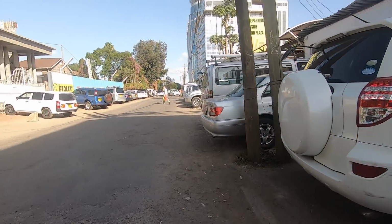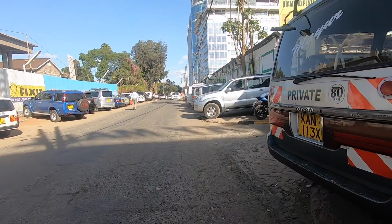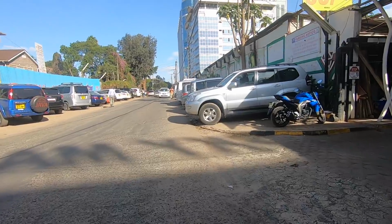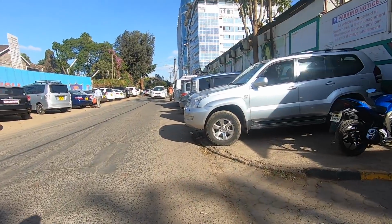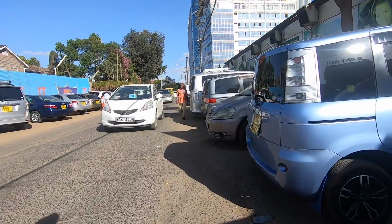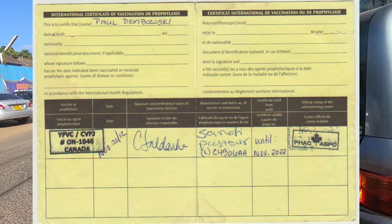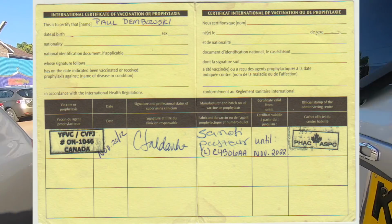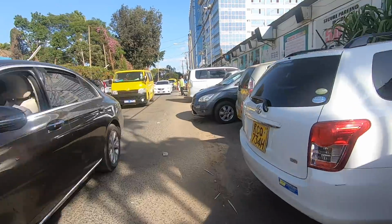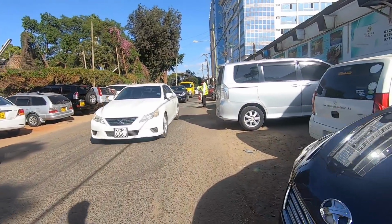One other note I forgot to mention about visas, or actually entering the airport, is the only inoculation I've ever been required to show, for many trips to East Africa and some trips to West Africa, is yellow fever. You need a yellow fever certificate. It's like a yellow card, and I'm really not sure what happens if you don't have one. I think they're going to ask you to get it done at the airport.